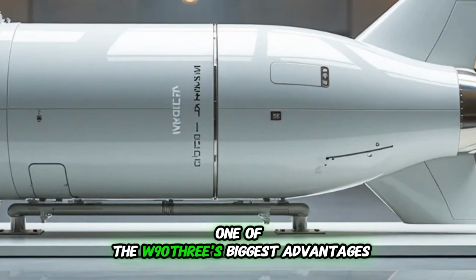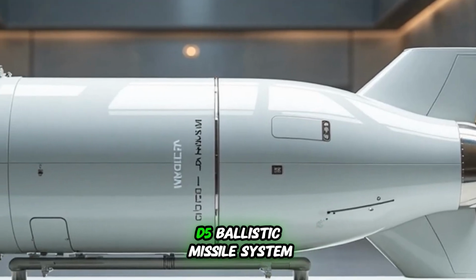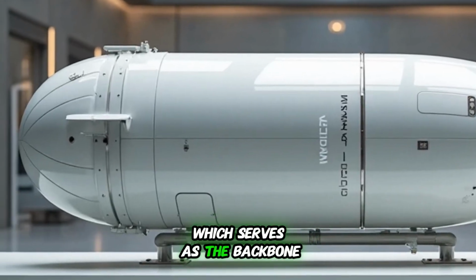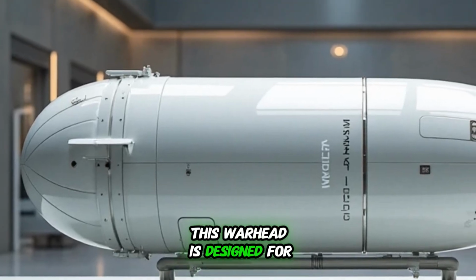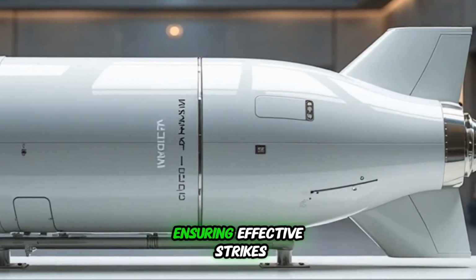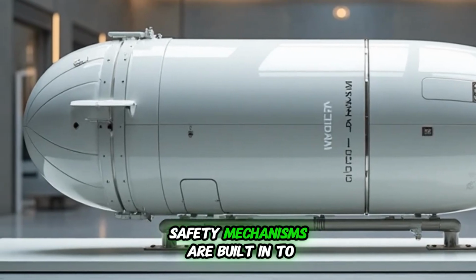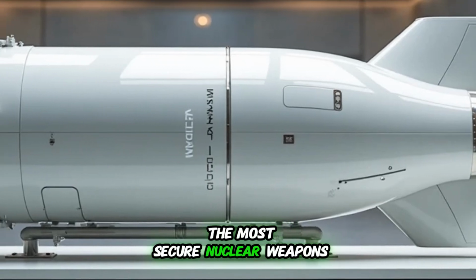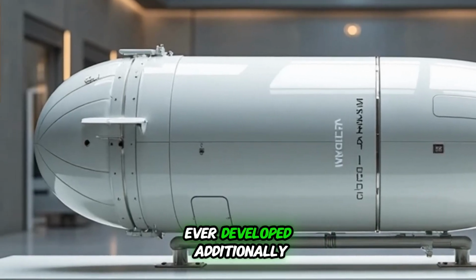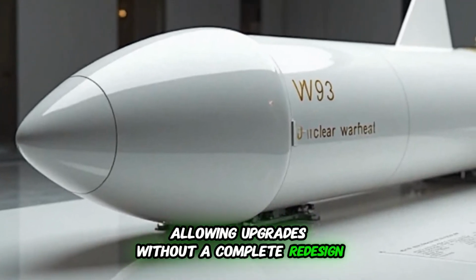One of the W93's biggest advantages is its seamless integration with the Trident II D5 ballistic missile system, which serves as the backbone of America's sea-based nuclear deterrent. This warhead is designed for maximum precision, ensuring effective strikes with minimal collateral damage. Advanced safety mechanisms are built in to prevent unauthorized use, making it one of the most secure nuclear weapons ever developed. Additionally, the W93 is designed with future adaptability in mind, allowing upgrades without a complete redesign.